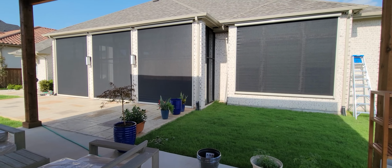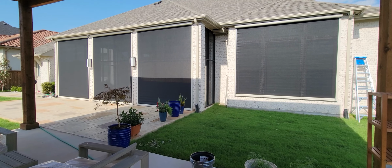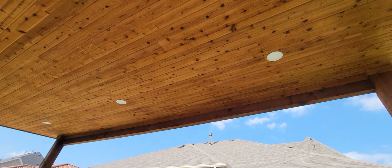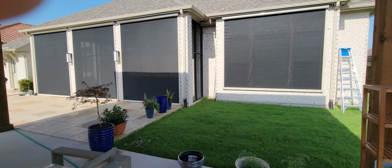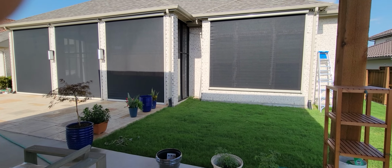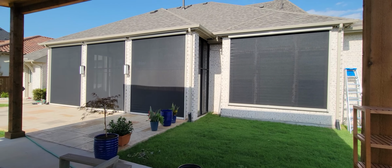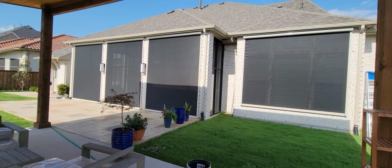We are out here in Allen today. It's one of our favorite neighborhoods. We have a home with a west-facing exposure, and thank goodness for us they have this lovely little pergola to give me some shade for right now. But we've been working in the sun for a good chunk of the day. We were able to put some universal screens on this to shield them from this harsh west sun.